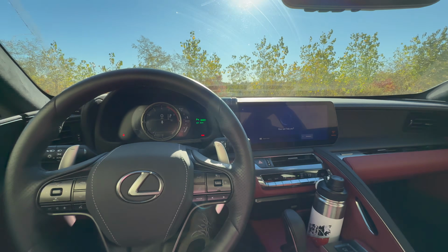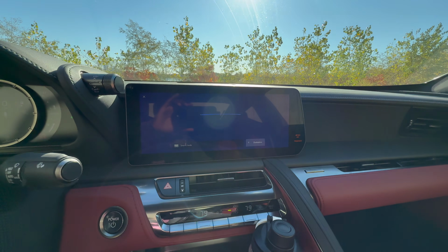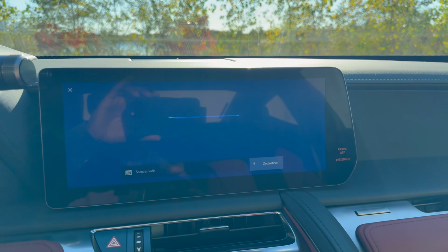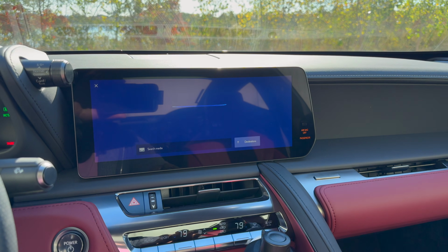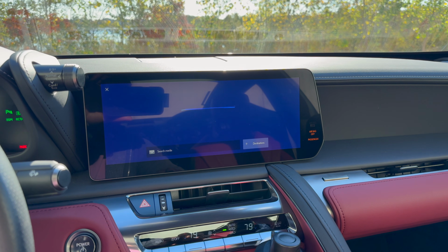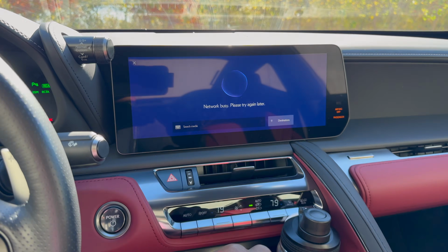How can I help you? And voice activation, which I've never actually seen active, but I guess I've never said the name brand of the car. But I'm good. I don't need any help. You can cancel. Please cancel. Let's see if it cancels. No? Sorry, the network is currently busy. Please try again later. Awesome, thank you.